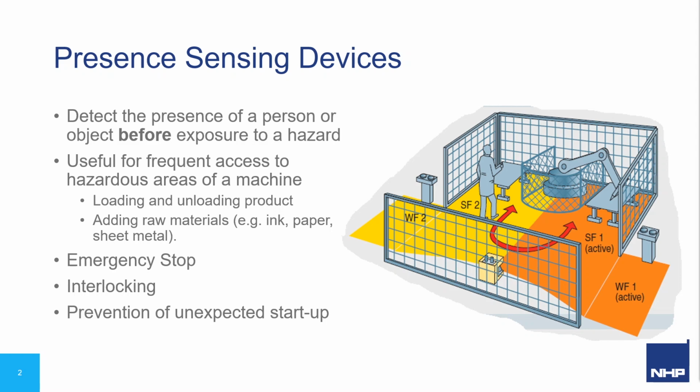Some of the safety functions which presence sensing devices are capable of performing include, but aren't necessarily limited to, emergency stopping, interlocking, and prevention of unexpected startup.